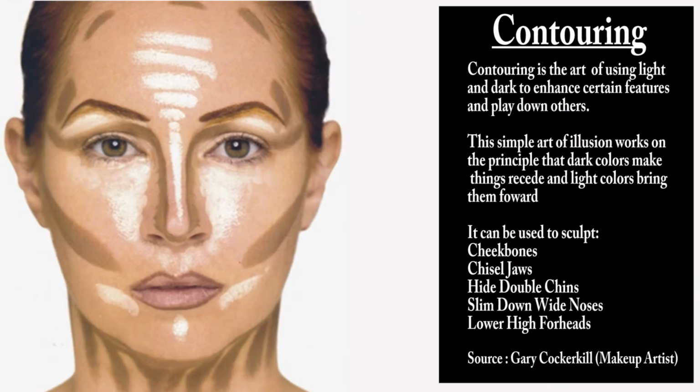Now I'm going to jump into the contouring portion of this video. Contouring works on the principle that dark colors recede certain features and light colors highlight certain features, so they're just kind of bringing features forward. If you want to make features seem slimmer or smaller in size or not as noticeable, you want them to recede. So we're going to create shadow, and that's where you use the darker colors. And when you want to make your features look more pronounced, more noticeable, you highlight them, and so you use a lighter color.